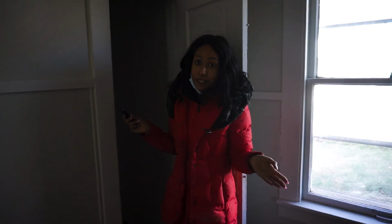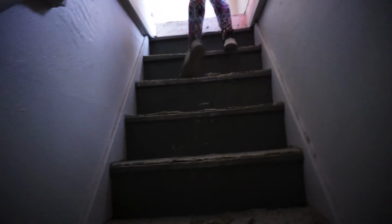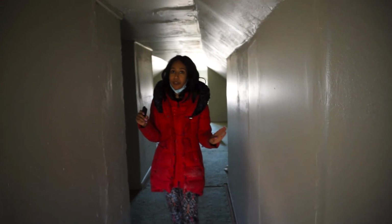Then we go upstairs to the third bedroom. There is no lights, so just bear with me. There was carpet in here. We tore out all the carpet already, which was an upgrade. Careful for the ceiling. You probably can't see me very well because of the lighting.